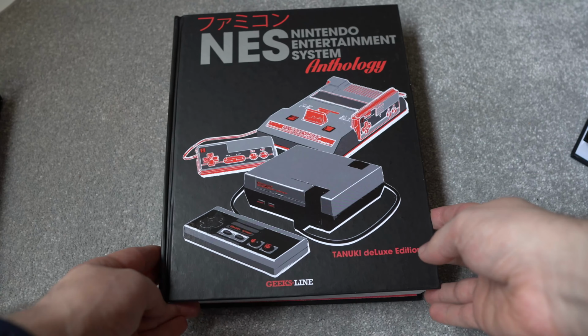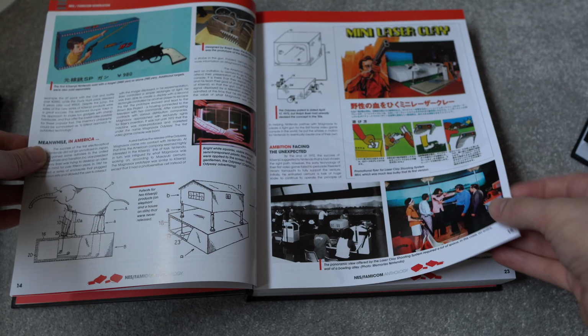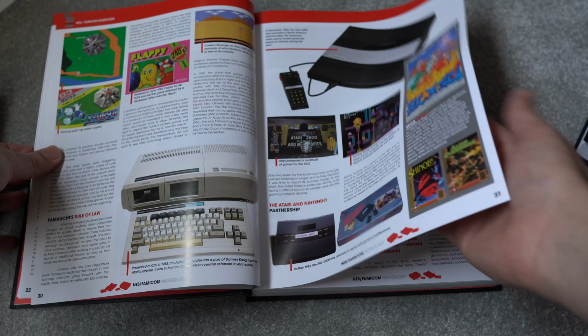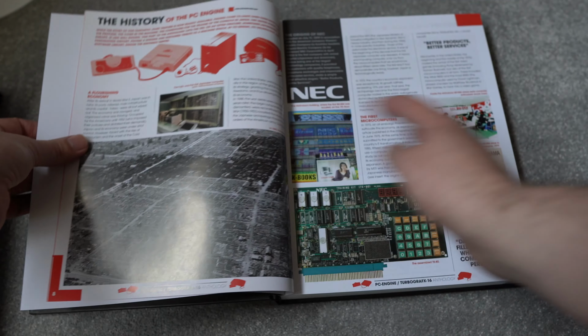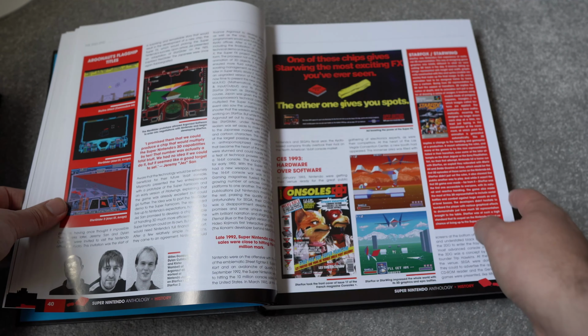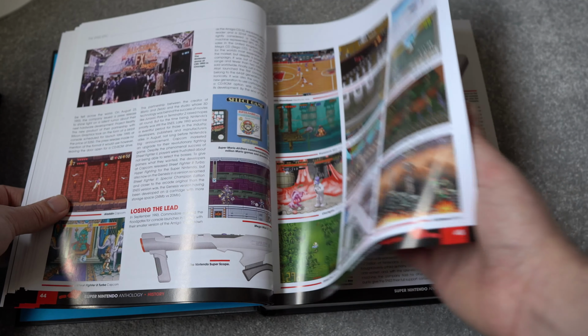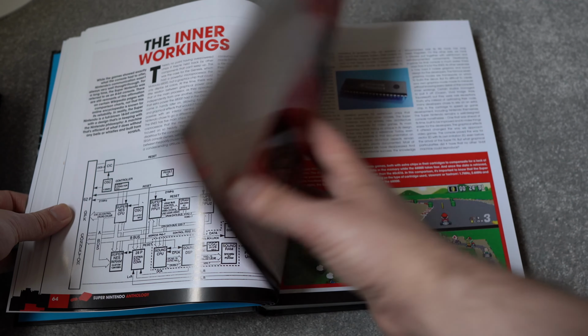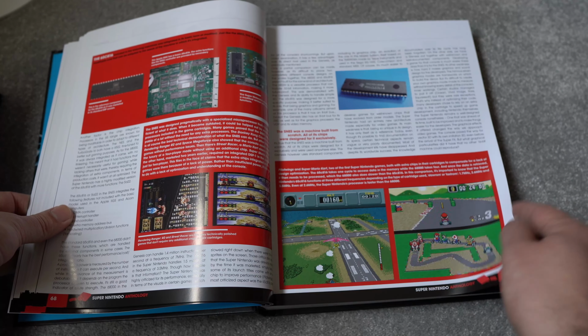As well as that, I've actually had these for quite a while now, but I've not had a chance to talk about them yet, so I'm really excited to show you guys for the first time all of these incredible books that were sent over to me by Geeks-Line Media. So there's one there for the NES. They also sent me one for the PC Engine and another one for the Super Nintendo as well, and these are actually incredible books. They're by far the most detailed out of any sort of gaming history book. They go into literally everything you could possibly want to know, including a rundown of all the games.